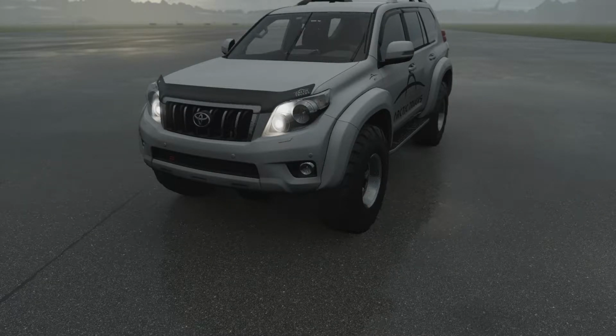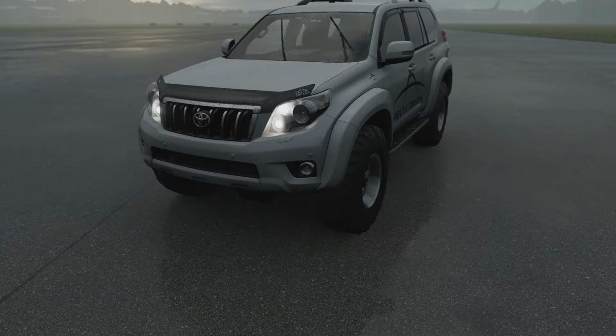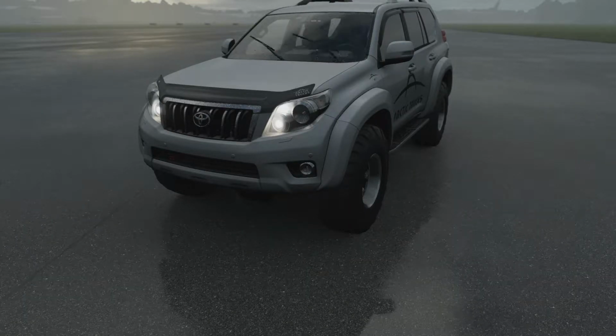Now it's got 1040 horsepower and 871 pound-feet of torque, and the car itself weighs 4,894 pounds. It's all-wheel drive and it goes from 0 to 60 in 3.574 seconds, 0 to 100 in 6.512 seconds, and goes on to a top speed of 213 miles an hour.